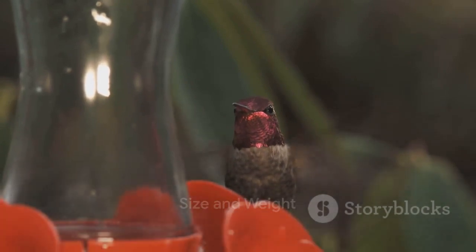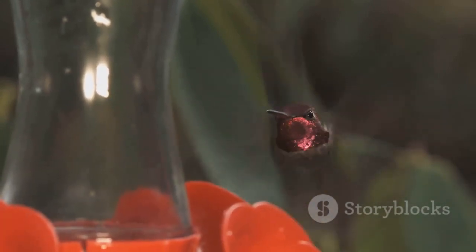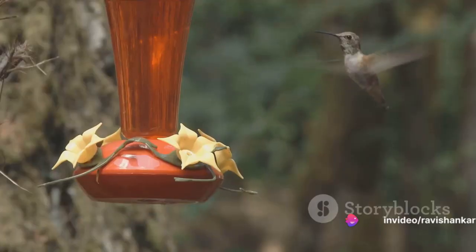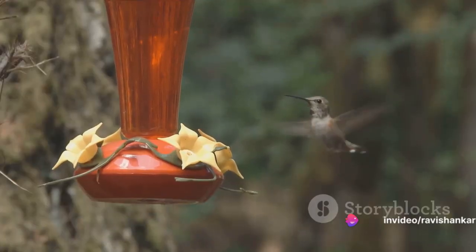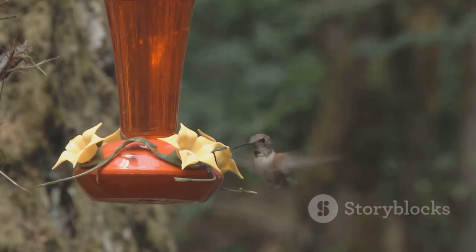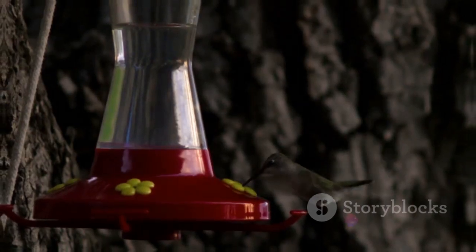The bee hummingbird measures a minuscule 2 to 2.4 inches in length. That's about the size of a large butterfly. Females are a bit larger than males, but even then, the weight of these birds is astonishingly light, tipping the scales at just 1.6 to 2 grams. Imagine a bird that weighs less than a penny.